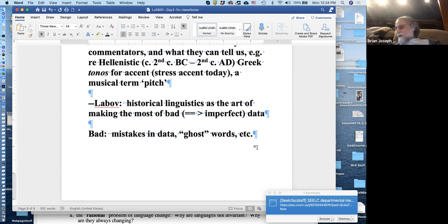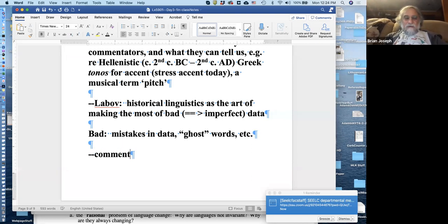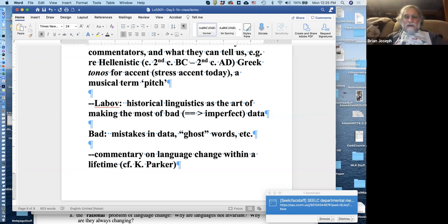We're not going to get very far into our Berman example today, but we'll reserve that for next time. But there's also overt commentary on language change within a lifetime. That's really what Kathleen Parker was doing. She said, well, I've started hearing people say X and I don't like people saying that. From our point of view, that's an observation that she made that we can draw on, and we can all think about our own usage over time. And as I mentioned the first day, we have a personal diachrony that we can draw on in trying to get a handle on language change.